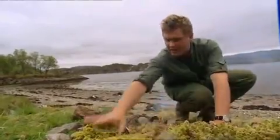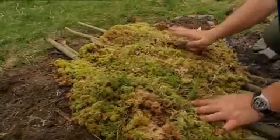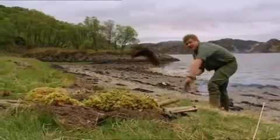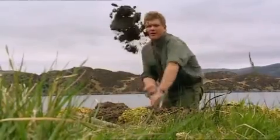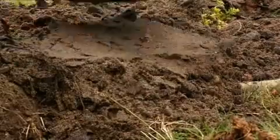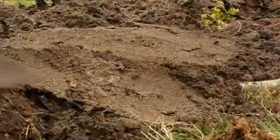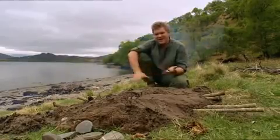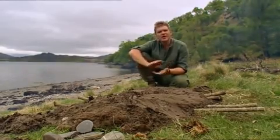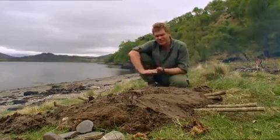Push that all down. Now I'm going to cover that whole thing with sand. There we go. Well, the sand makes an airtight seal. One hind leg of roe deer, rocks as hot as that. About 2.5 hours, I'd say, in our measure of time.